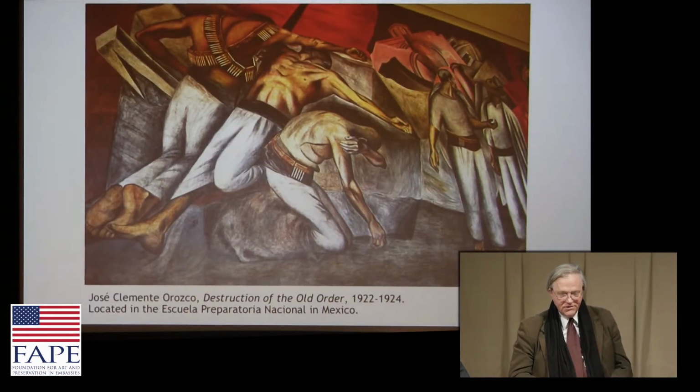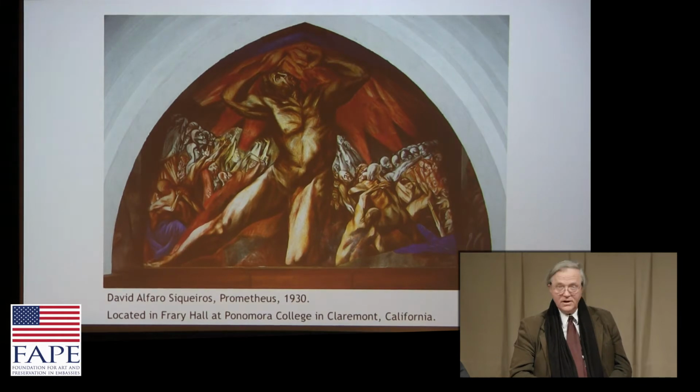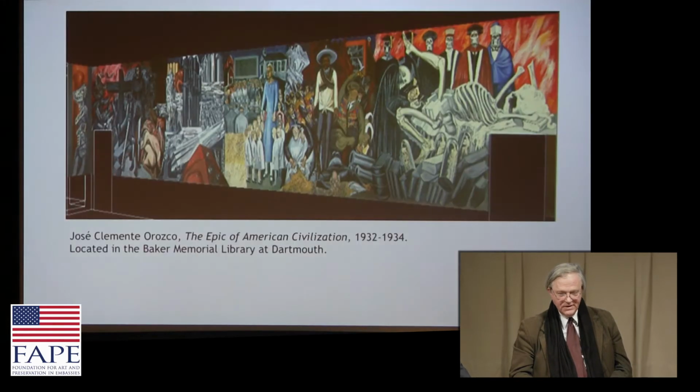This is one of my bad photographs, but this is called, on the one hand, the collapse of civilization, and on this side, the trench. And this is a mural also in Bellas Artes, not far from the one I showed you, Rivera, and they're extreme. This is in Pomona College. It's still there, and if you look up in the dining hall, this looks down on you. It's Prometheus. And this is Siqueiros.